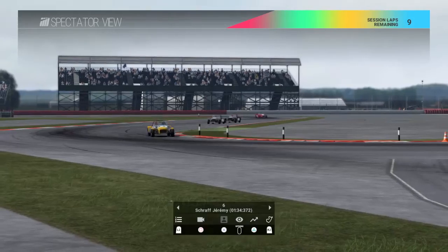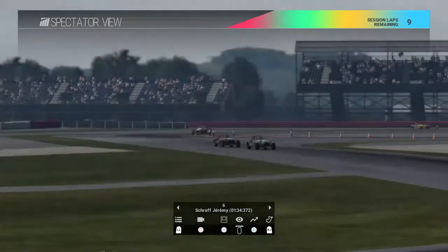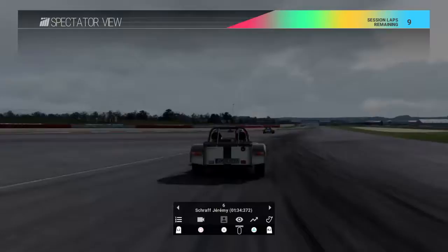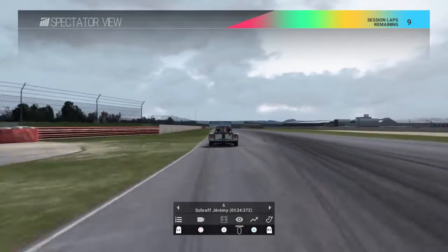Nothing. So there's third, so there's fifth, so there's fourth. Third and fourth. There's his fifth and sixth, looking now from Straff here. Can Straff get past here? What speed is Straff doing now? Let's have a look.